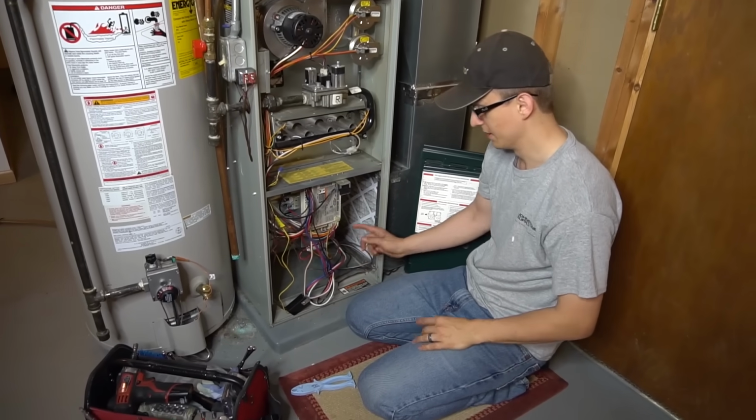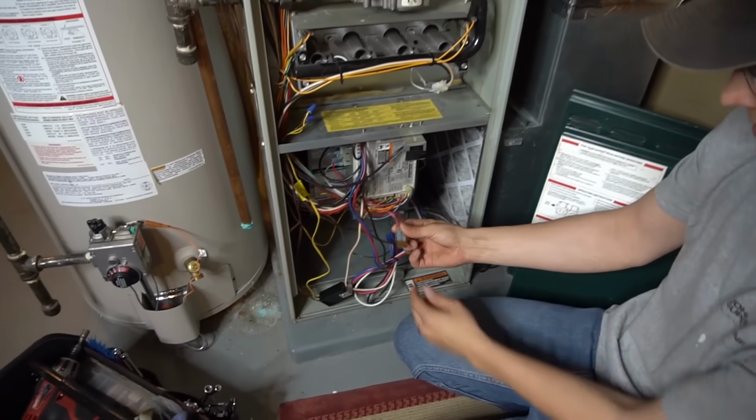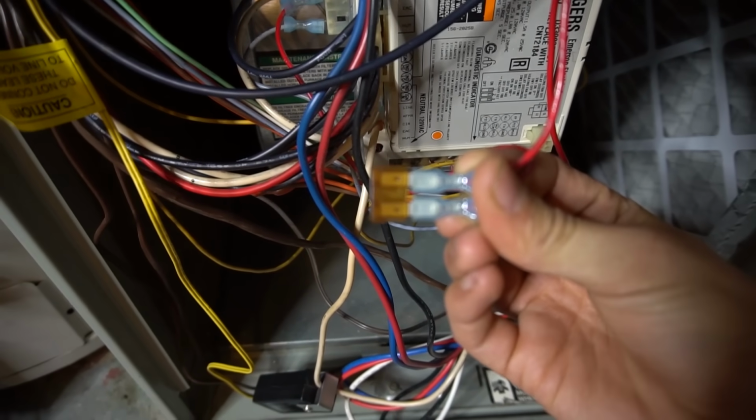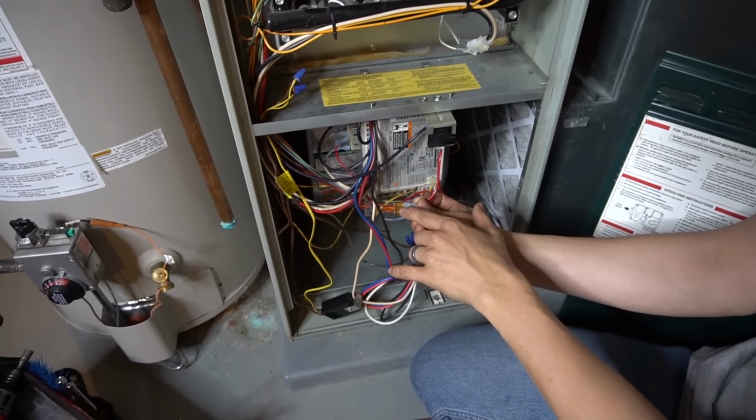Oh, actually I found it. Usually it's going to be in the control board. In my case it's just hanging out like this, and you can actually see that little wire inside of there. It's not burnt out. If nothing is working for you, chances are that this thing will be burnt out.